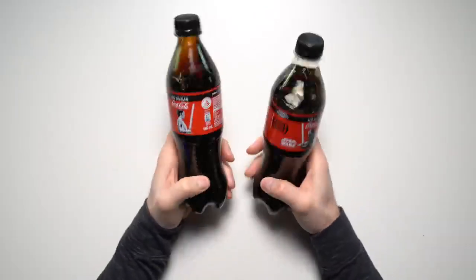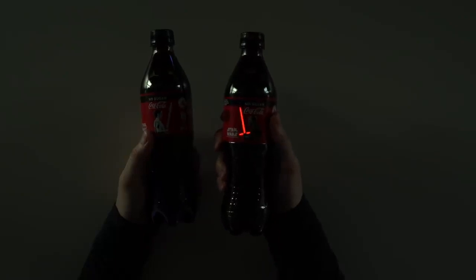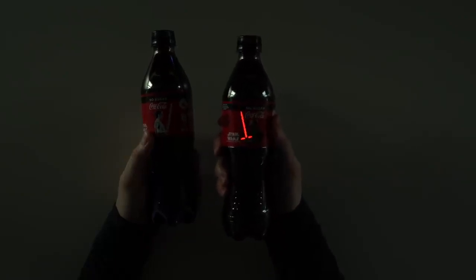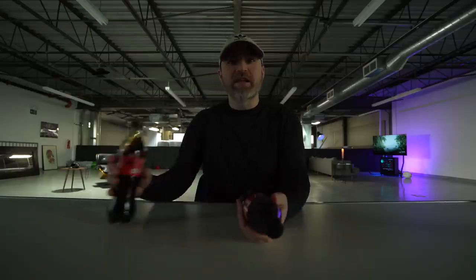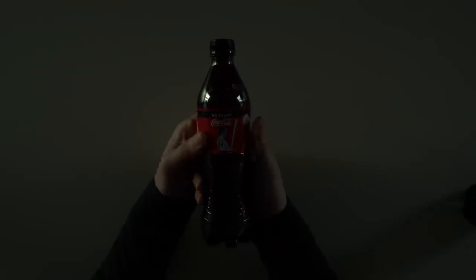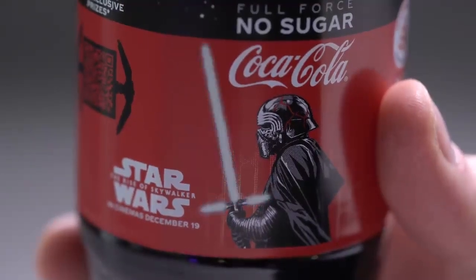Now, I don't know if they're gonna glow in this lighting, so I may have to turn the lights off. I think you just squeeze it. Hang on. You do! Oh, that's too cool. That is OLED inside of the label. Now, I noticed something. I was just playing with this. The other one, I think, is malfunctioning or out of battery. I only got Kylo Ren. Rey, not so much luck here.